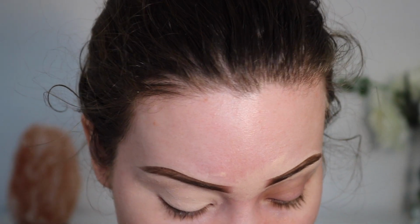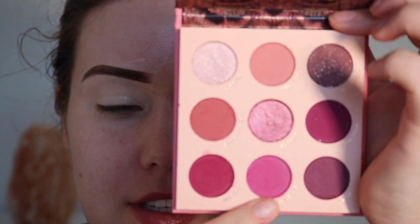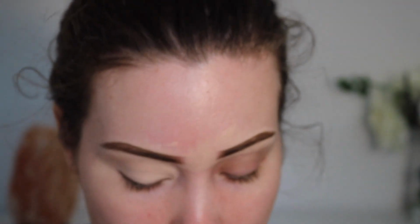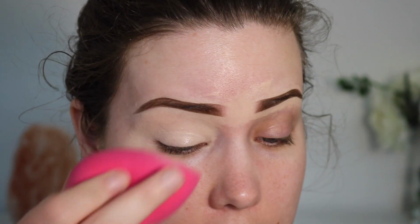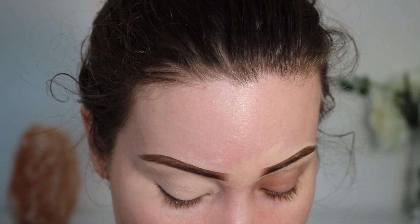Okay, now where do I want to go with this? I'm gonna go into this shade here. What's it even called? Hen Party. Not approved for use on the eye area, but I'm okay with a little bit of staining today. I think I'm gonna do a halo type eye today, but I think it's gonna be a little bit easier than my last one. I don't know, we'll see. Okay, I'm just getting ahead of myself here.